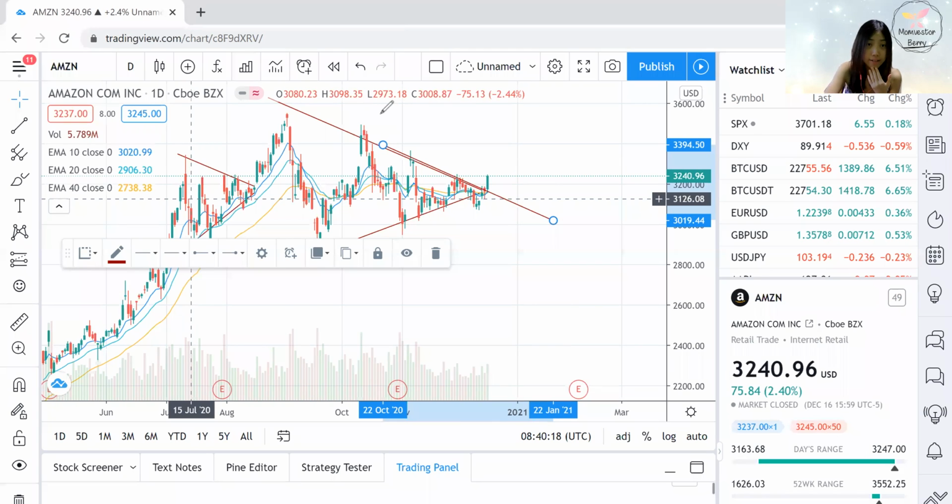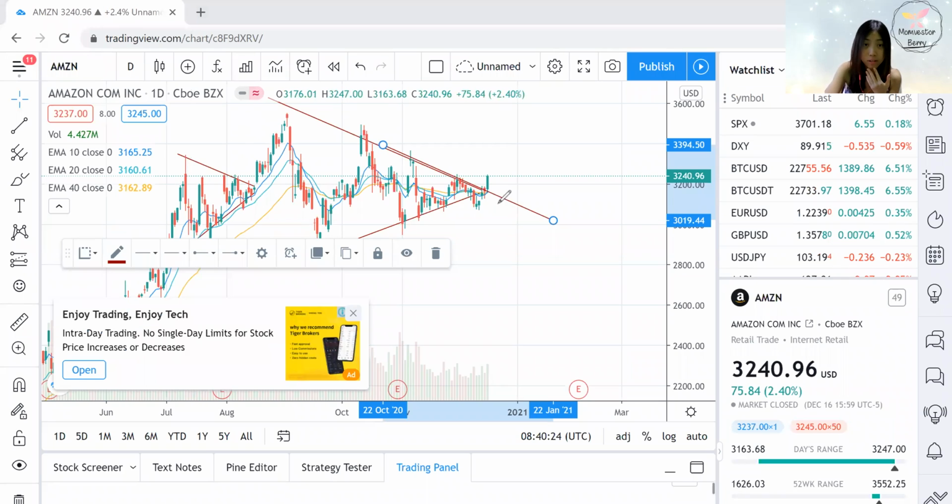As long as the Amazon price doesn't go below this support line, this is the support line to me. So as long as it doesn't go below this support line, I will continue to sell put. And whenever it retraces, I will do a very short-term buy call. This is my plan for Amazon. So basically, this is something that I would like to share.